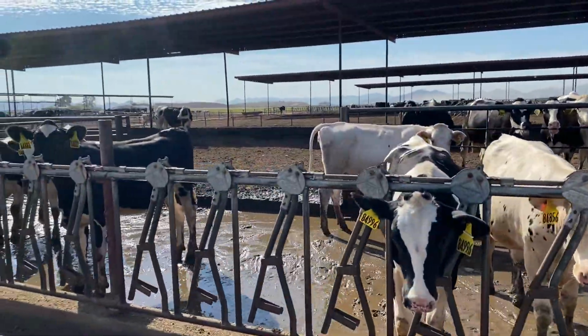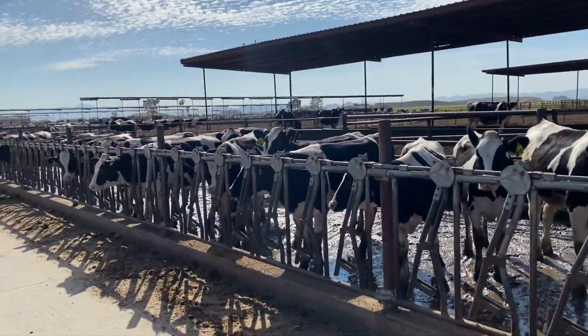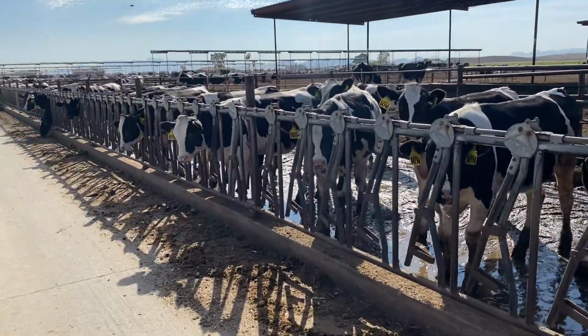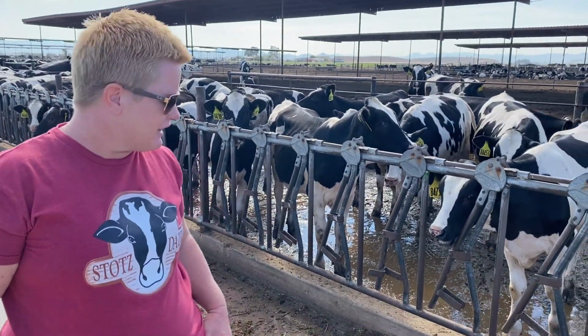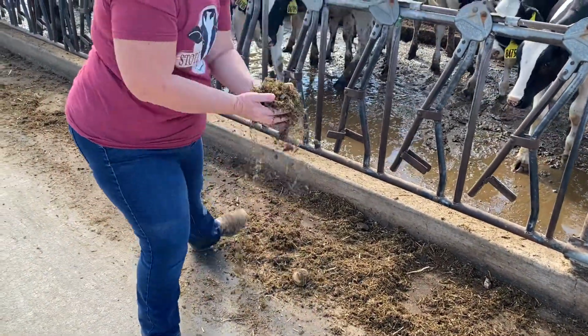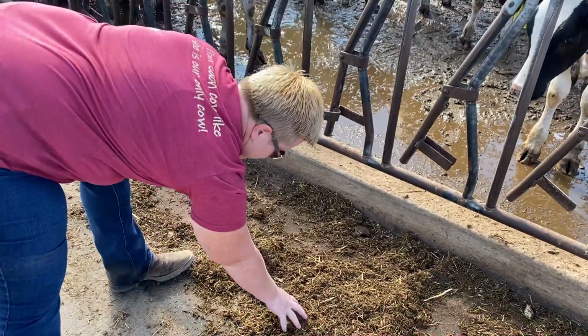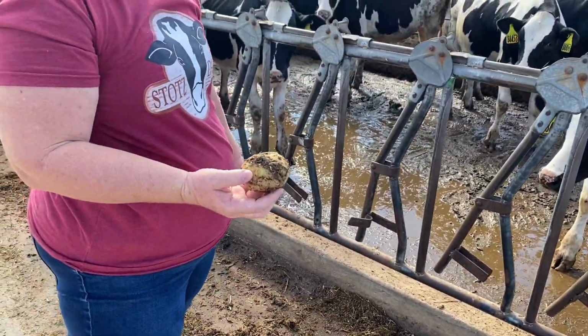Now we can start adding things like corn silage into it. And another cool thing that we do is we feed old expired vegetables from all of the local Walmarts. So if you look at their food, you'll see that they have grain, they have hay, they have corn silage, and they also have a potato.